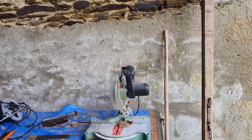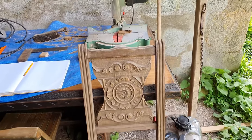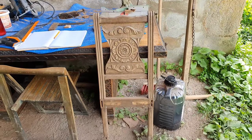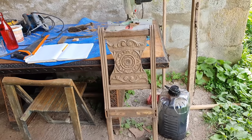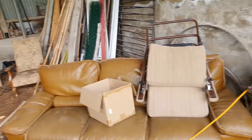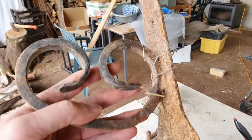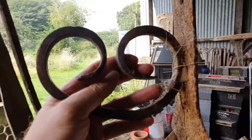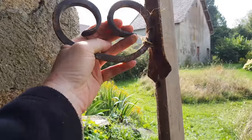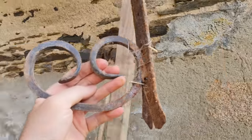And here we found this, so that is nice to put at the sides, to make a little, not a door, but it can also be in the door, so we'll see what we do. And then we found this. It's very nice, so that can be on the top, and you can put a nice lantern in there, something like this. Yeah, it would be great.